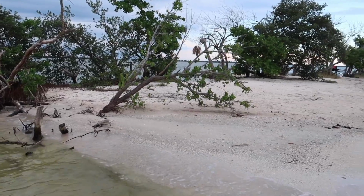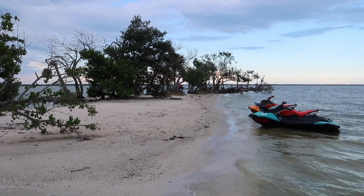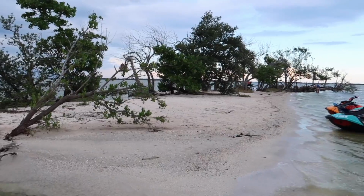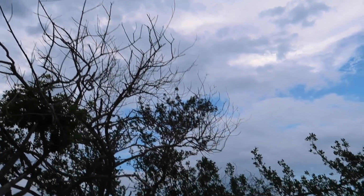So we came out to the head of the island to show you why it's called Catfish Island. See if you can tell from the shape why it's called Catfish Island. That's right, it's shaped like a catfish. Also, all these dragonflies that are out here, these dragonflies eat mosquitoes, so it's good to have them around.